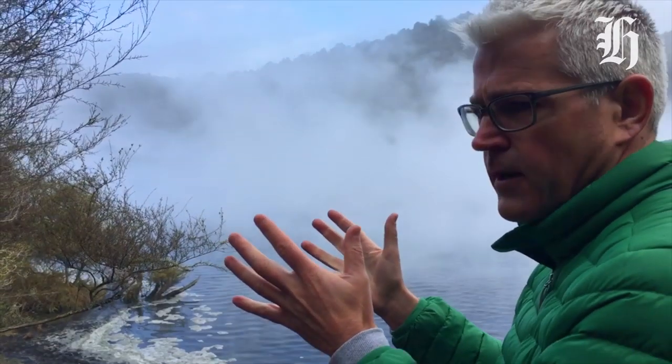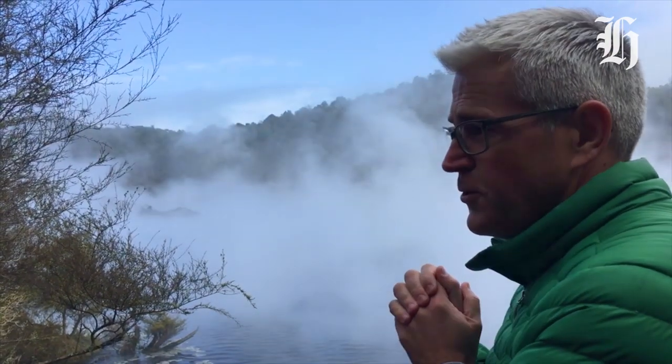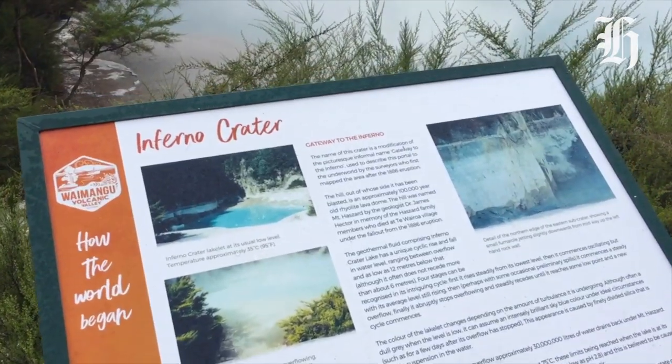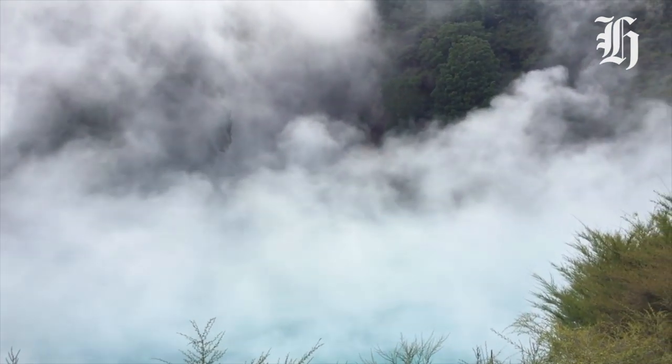The Frying Pan Lake is the world's largest hot water spring. Quite an incredible sort of mystical, a bit of mist going over the top of that. Inferno Crater is the largest crypto geyser in the world, and that's almost like Mother Nature taking big deep breaths and releasing its power and showing that in front of you.